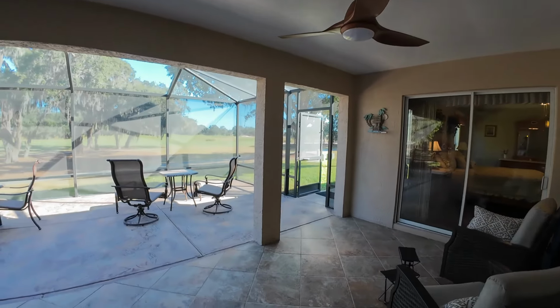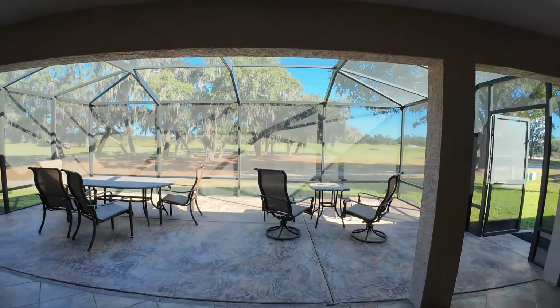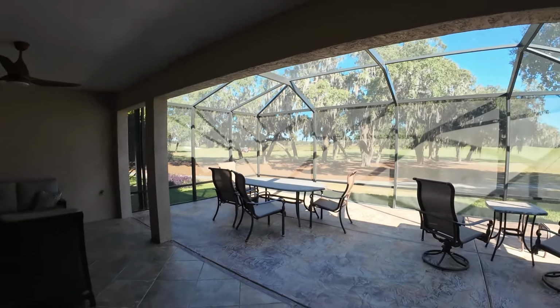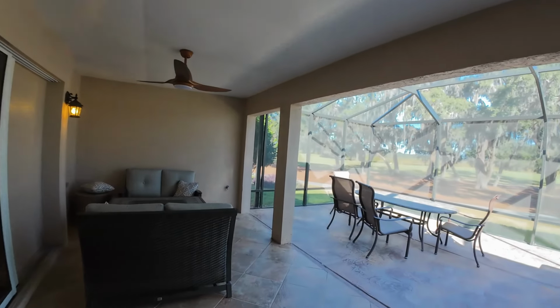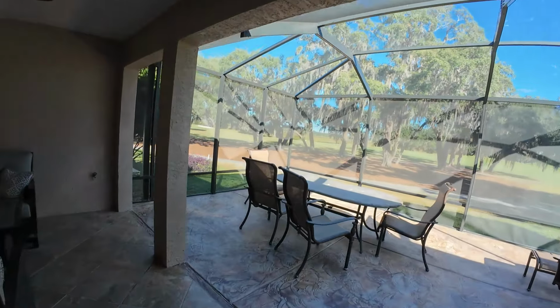This is facing east, and that is the Palmer Legends Championship Golf Course. Very large bird cage.